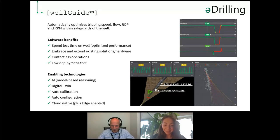Yeah, this is a proud moment for us in eDrilling. We are now releasing the product named wellGuide. It has working names like drilling advisory or the demo project or a lot of different things. But now the official name is wellGuide. And what it does is automatic optimization in drilling operations for tripping speed, flow during tripping, ROP, and RPM within the safeguard of the well during drilling.